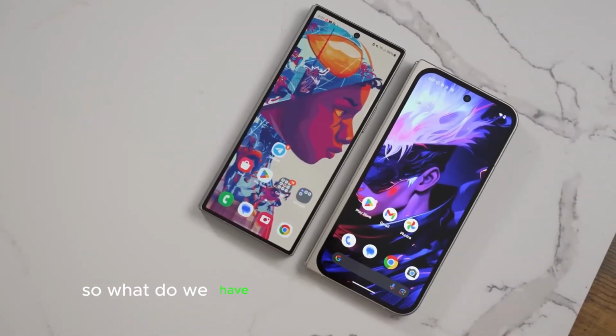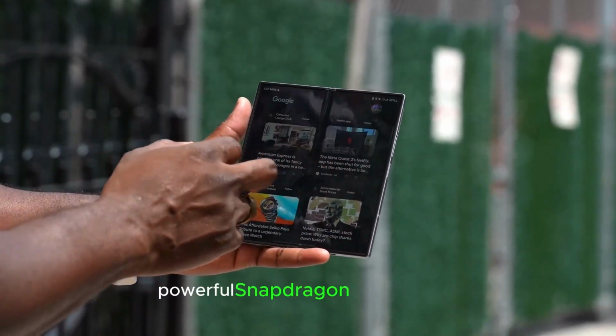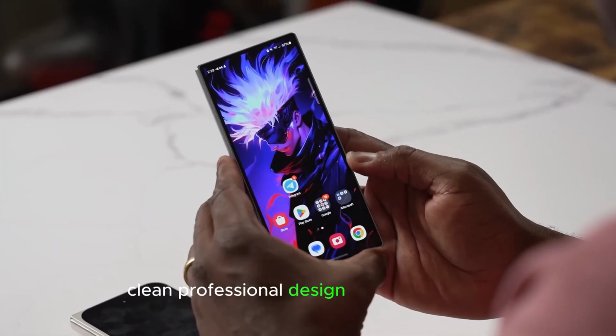So what do we have? World's thinnest foldable design. Powerful Snapdragon 8 Gen 4 chip. Same 4,400 mAh battery. Clean, professional design with bold edges.